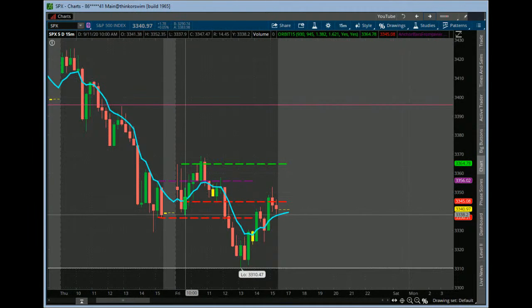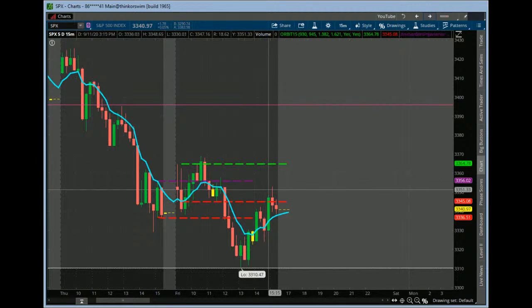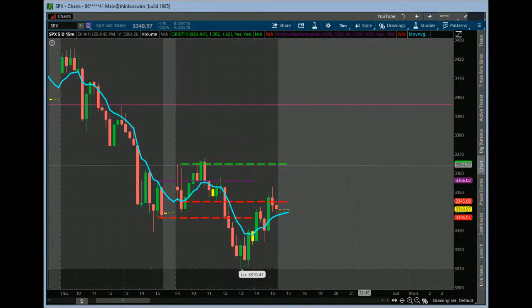So we pushed down quickly, right, and then we bounced, and then we lost those levels again from those prior highs, and then it pushed its way back down again, right? And then we bounced there pretty decently off of that 50-day moving average on the daily chart, right? And then a little bit of downside movement into the close.